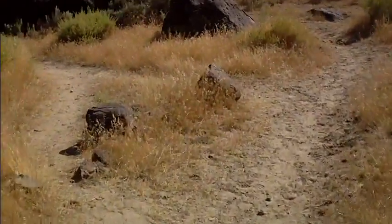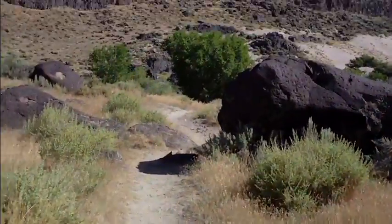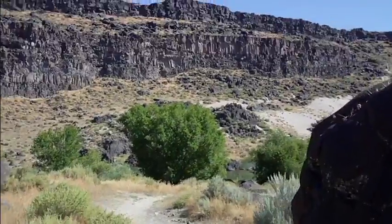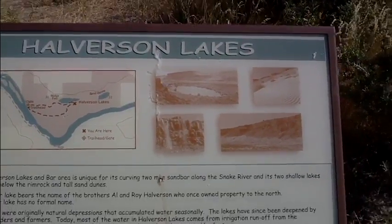Alright. Well, just rounded the corner, and I can see first glimpse of water up here. You can see this big old tree right there. Can't see the water right now, but you will in just a second. There. Alright. So there's Halverson Lakes. That's where we're at.